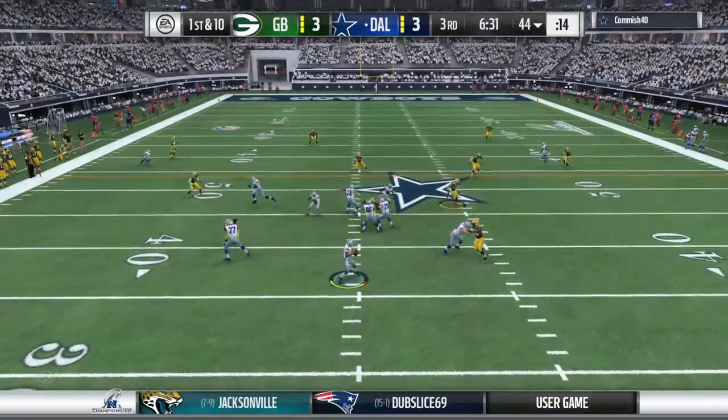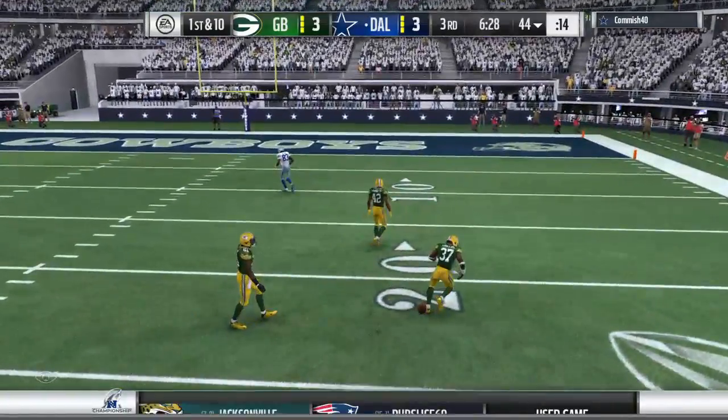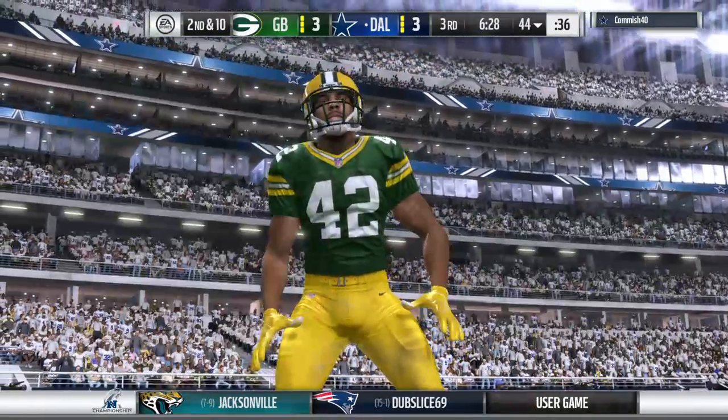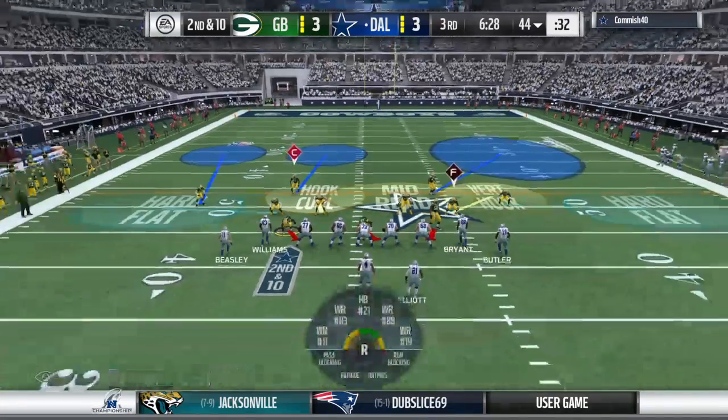Prescott on 1st down. Deep drop. He's going to go for a big play downfield. And almost intercepted. It would have been his second pick of the game. Instead, it'll be 2nd down. So incomplete on 1st. Let's see what 2nd down has in store.